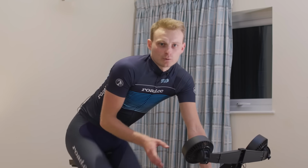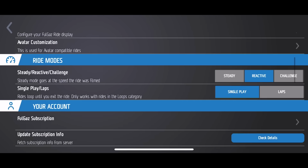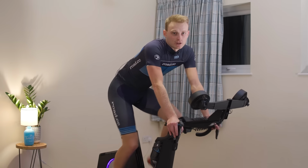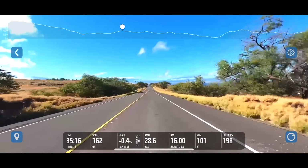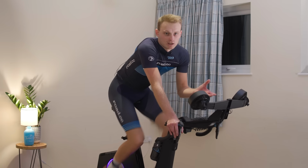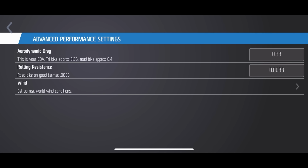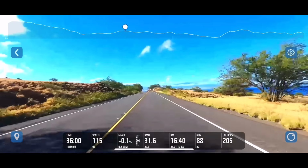For simulating a route, Fulgaz is very impressive, and you can ride in 3 modes: steady, reactive, or challenge. Steady is useful if you know how long you've got to do a session, as you ride with someone else's speed rather than yours. Reactive mode is similar to most other software out there, and challenge is similar but gives you a carrot on a stick. The app also allows you to set up things like video quality, wind speed, rolling resistance, and aerodynamic drag. Now that's cool and excellent if you want to simulate race day.